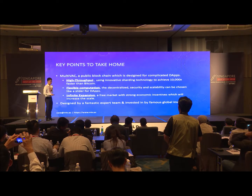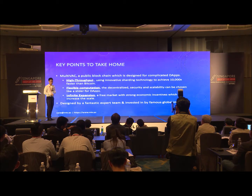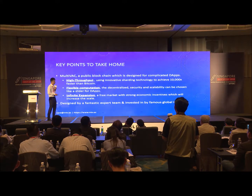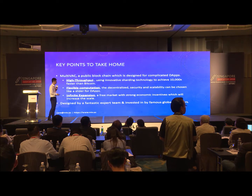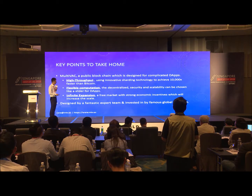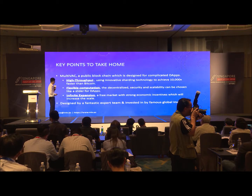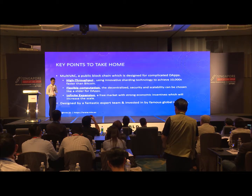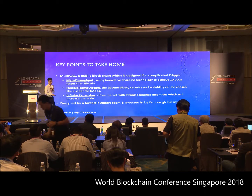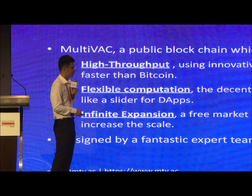So here are the key points to take home. MultiVAC is a public blockchain designed for complicated dApps. It has 3 main features. The first is high throughput, using innovative sharding technology to achieve about 10,000 times faster than Bitcoin. The second is flexible computation. Decentralized security and scalability can be chosen like a slider for dApps. And the third is infinite expansion. There is a free market with strong economic incentives, which will increase the scale. All of this is designed by our fantastic expert team, and we are invested in by famous global investors.